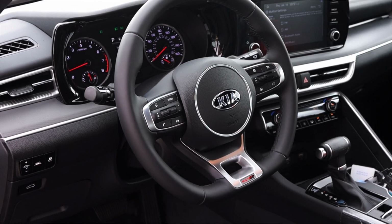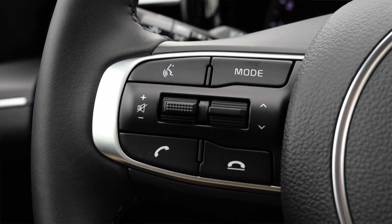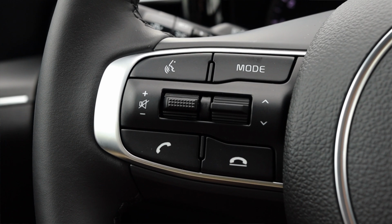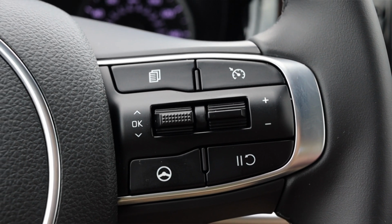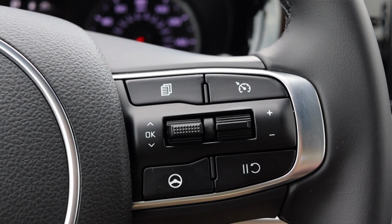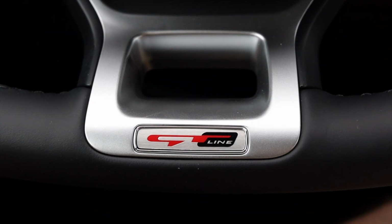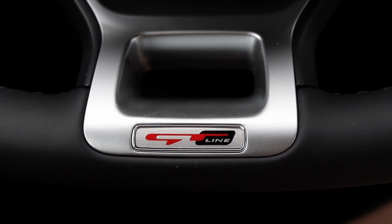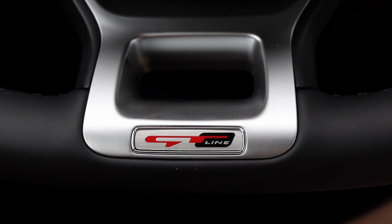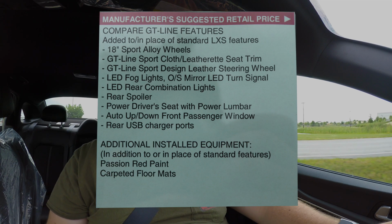On the steering wheel, I do have my voice commands, mode, volume, track change, and phone options on the left. And on the right, I have my cruise control settings, as well as steering settings, so I can stiffen up the steering if I'd like to, which is a nice feature. And the steering wheel, of course, does say GT line. This is the GT line K5, and what the GT line pretty much means is that it gets a couple extra appearance package things, nothing really too crazy.